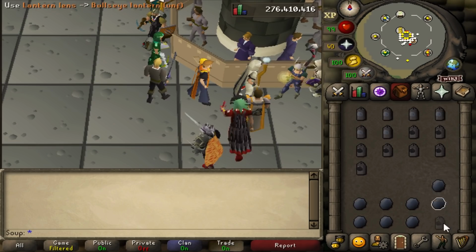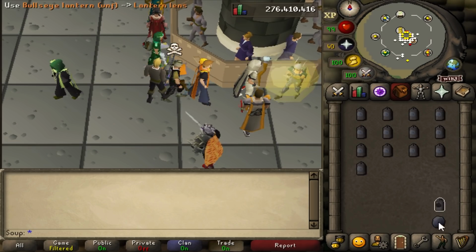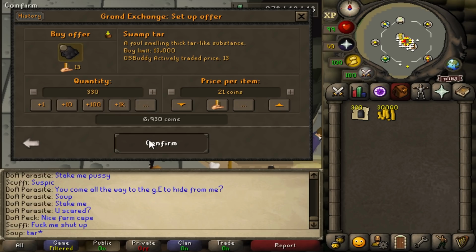You can also buy unfinished lanterns and add a lantern lens to it, which is what I did for the majority of my lanterns. I bought 125 empty lanterns, combined 200 lantern lenses and Bullseye Lanterns, and bought 4 from Miltog's shop. So all the supplies cost me 160k.